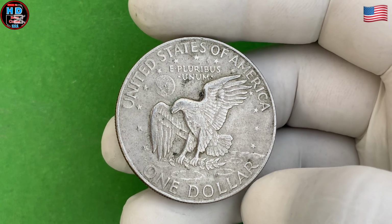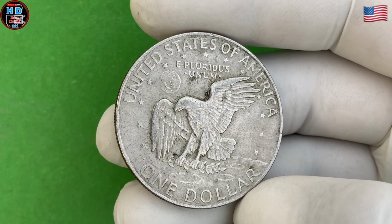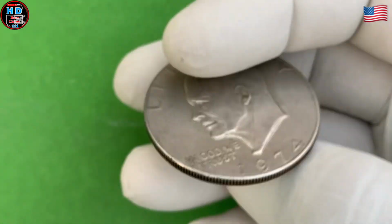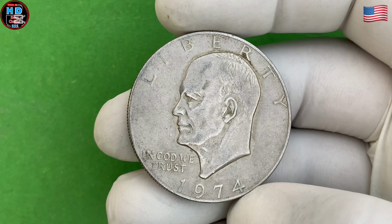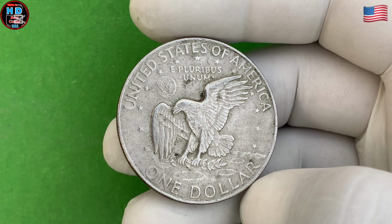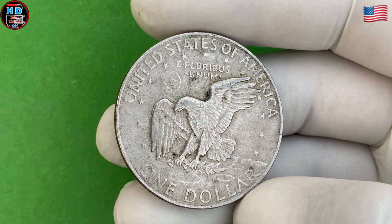1974. It's an Eisenhower dollar, and you're about to discover that this ordinary-looking coin has a history that stretches far beyond its metallic shell. Because in the right condition, and with the right characteristics, one of these coins, yes, one exactly like the one you're imagining right now, once sold for a jaw-dropping $92,000. Let's begin this incredible journey into the world of the 1974 Eisenhower dollar.